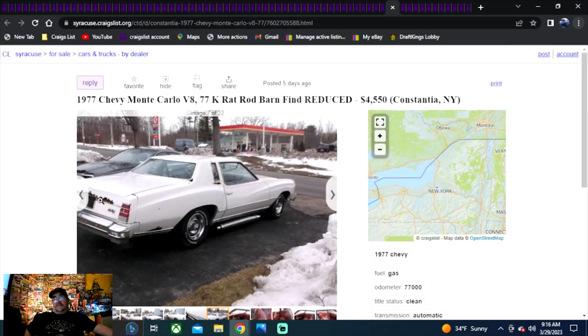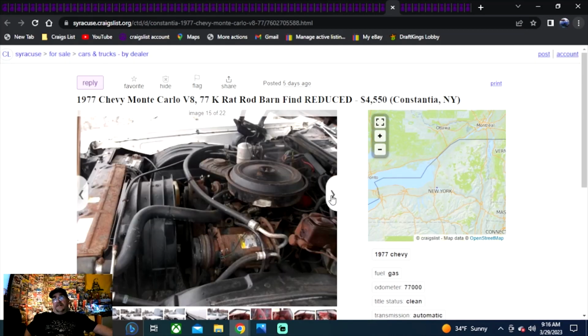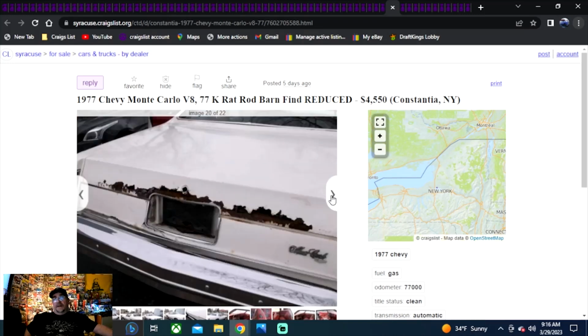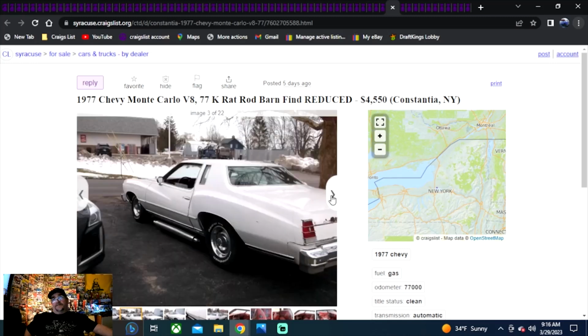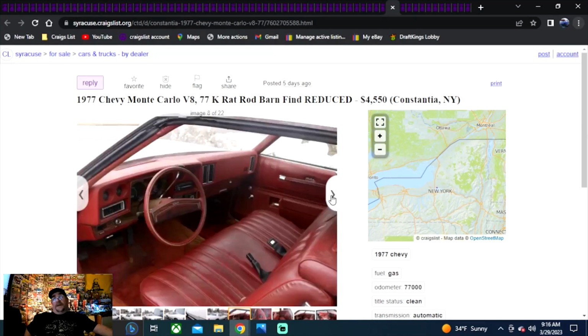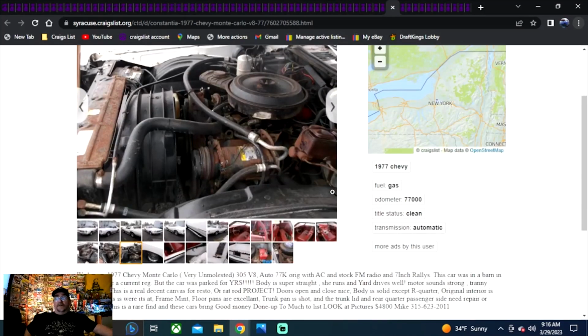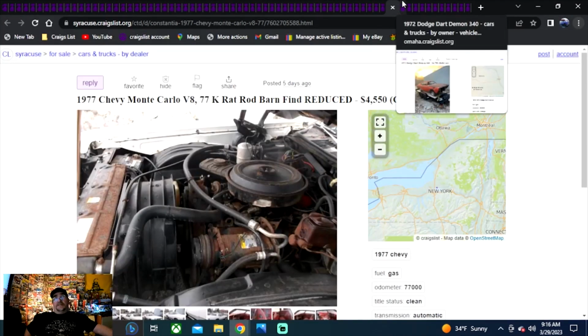Check out that trunk lid. Tell me that's not rusted off. Got some nice interior in there. Engine looks about as rusty as that trunk lid and the back window section, so trunk is missing. You tell me, how bad do you want one? It's been on here for 5 days, Syracuse, New York. And again, clean title.